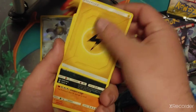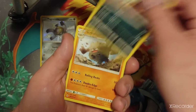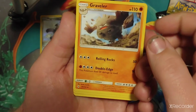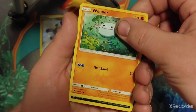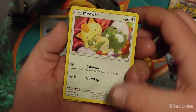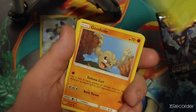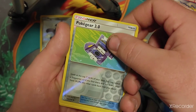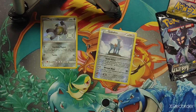Electric energy. Krokorok. I butchered that. Not even trying anymore. Graveler. Hitmontop. Wooper. Sandile. Meowth, all curled up. Grubbin. He's grubbin' for some trubbin'. Geodude. Reverse holo Pokegear 3.0. And Weezing for the rare. Nothing major today. Nothing major.